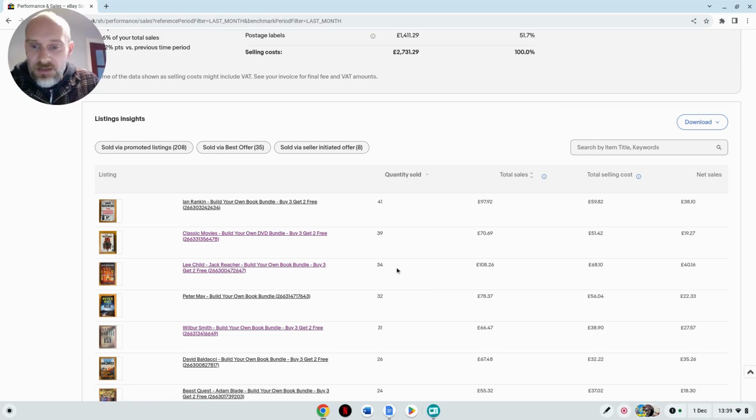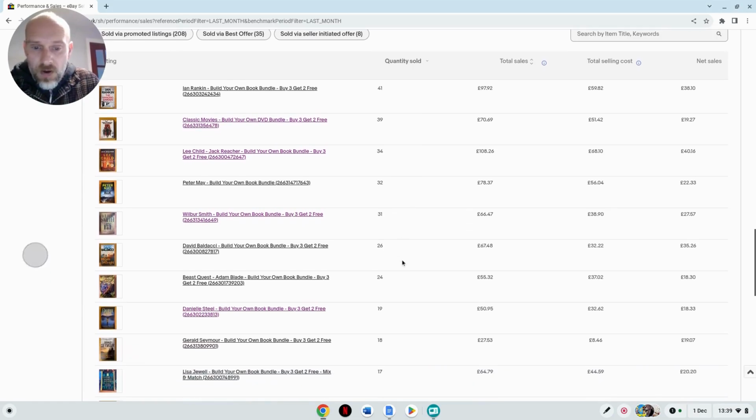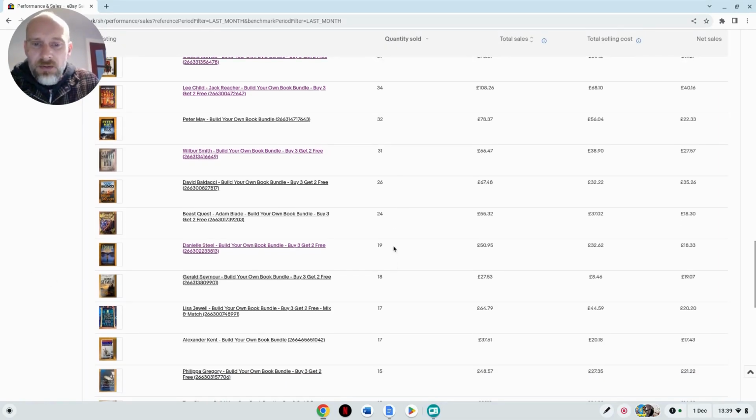You can see the ones where you make a wee bit more money if you look at your own stuff this way. So 34 Lee Child, I made 40, 32 Peter May, only 22. So Lee Child, I charge more than I do Peter May. It really is as simple as that. But looking down through it, for the most part, when I add it all up, the average is round about £1 a book I make when I'm selling them. The Gerald Seymour ones there, 18 of them, that was one sale on the last day of the month, and that got me £1 a book back as well. Obviously my selling costs and everything need to come out of that as well.